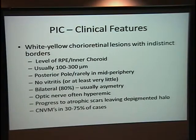What you typically see are these yellow-white lesions. They'll have indistinct borders. They're at the level of the RPE or the choroid, usually pretty small, around 200 microns, and located almost exclusively in the posterior pole. It's very rare to see them in the mid-periphery. In fact, if you see very many in the mid-periphery at all, you should question your diagnosis.